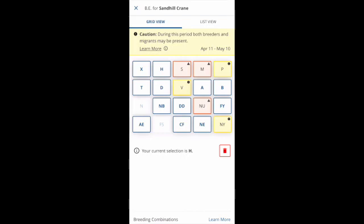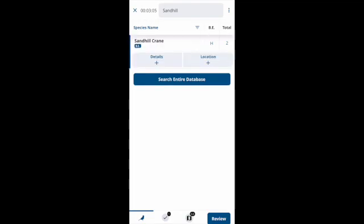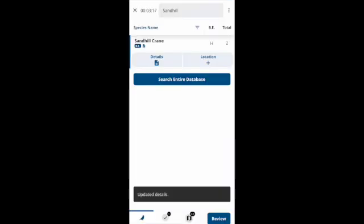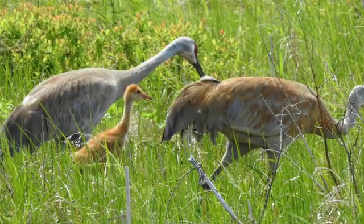And it's really cool on the app because you don't have to know their breeding calendar by heart, because the app always tells you if you're outside that period or not. So we're going to put the H. If you click on the bird itself, this is very handy for the data team and reviewers. You can add details. So you see details here. You can say saw 2 together while driving, blah, blah, blah. Save.